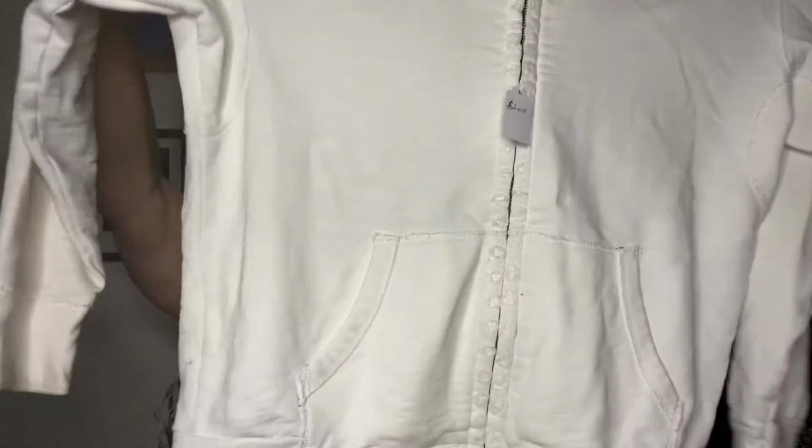And then I found these on their $2 rack. So this is a Gap sweatshirt hoodie. Just a white sweatshirt. There wasn't any staining on it anywhere, with some graphics on the back. What does the graphic say? New York Elite Battalion.